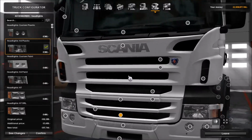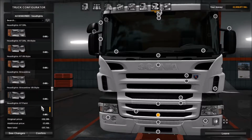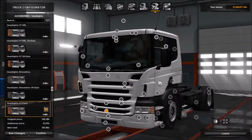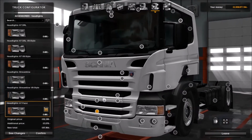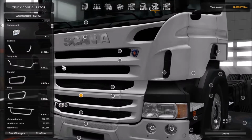I mean, if you have a look at these sort of 4 series style here, and then you go for the 7 series, they really do bring the truck up to date. They're sort of the eyes of the truck. So if you want to modernise it, that's a great way to do it. Now these are the engine designations. You can change the colour and everything, or you can completely remove them if you want.